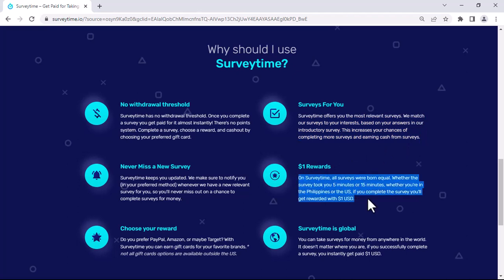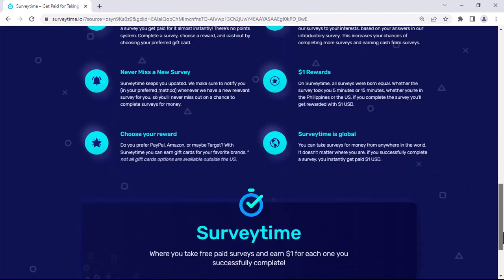Next, on SurveyTime, all surveys were born equal. Whether the survey took you 5 minutes or 15 minutes, whether you're in the Philippines or the US, if you complete the survey you'll get rewarded with $1. Lastly, you can take surveys for money from anywhere in the world. It doesn't matter where you are, if you successfully complete a survey, you instantly get paid $1.